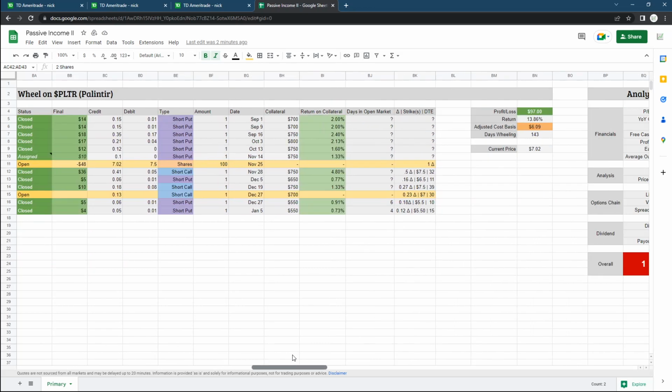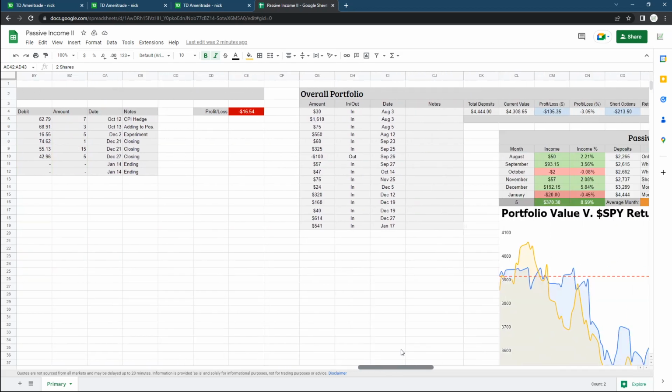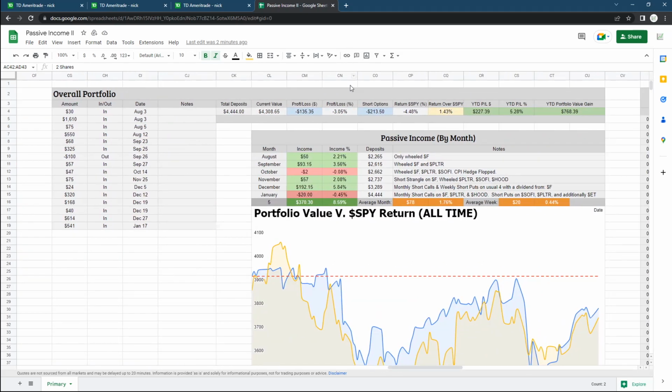So I opened no new options positions this week, as you can see. We're currently sitting at an overall loss of 3.05%, which is $135. Our return compared to SPY is pretty significant now. We're up 1.5% basically over SPY. Our year-to-date P&L and everything is looking very good so far. As you can see, we're up $230 on the year, which is equivalent to about 5.25%. You can see, however, our January passive income is negative.